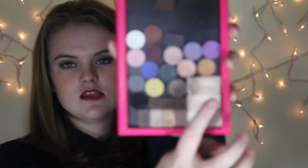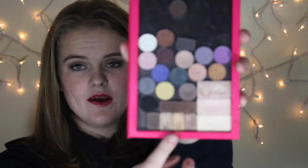And then the next thing is best color payoff, and I chose my Too Faced Natural Eye eyeshadow palette for that one. I have depotted this palette because it was so small, but now I kind of regret depotting it, because I don't know the names of anything now. But it's the square looking ones, these. I really like them.